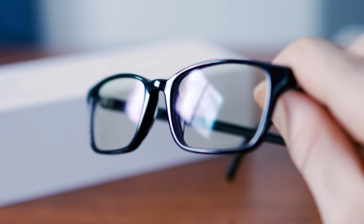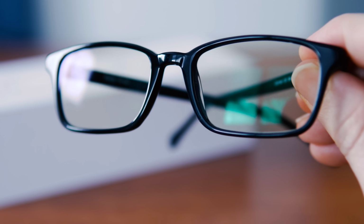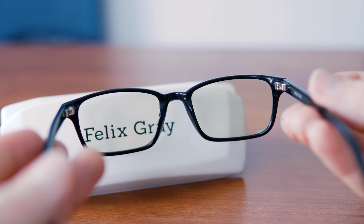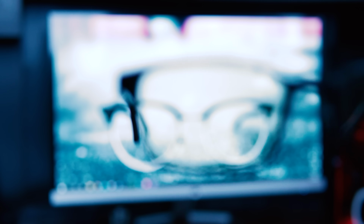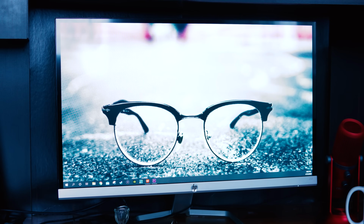But they also offer a different lens. Felix Gray calls them sleep lenses, Pixel calls them amber lenses, but they block somewhere around 40 to 50% of the blue wavelengths between 450 and 480 nanometers of light. That's that sleeping light. Again, the lenses that protect more for your sleep patterns do have a little bit more of a yellow tint to them, so do expect you're going to see a little bit more yellow in your vision. However, I personally don't mind that. I find it to be somewhat comforting.